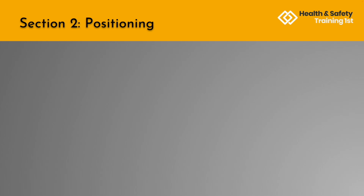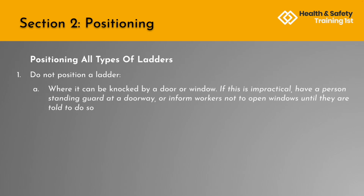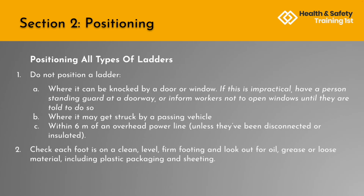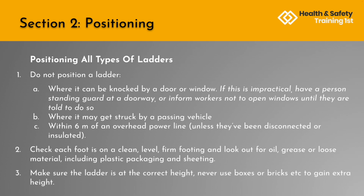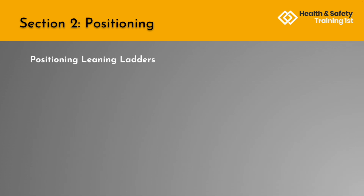Section 2, Positioning. Positioning all types of ladders. Do not position a ladder where it can be knocked by a door or a window, where it may get struck by a passing vehicle, or within 6 meters of an overhead power line, unless they've been disconnected or they are insulated. Check each foot is on a clean, level, firm footing and look out for oil, grease or loose material, including plastic packaging and sheeting. Make sure the ladder is at the correct height. Never use boxes or bricks, etc. to gain extra height.